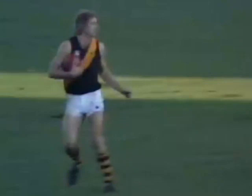Straight through. And now it's the Tigers' turn to come forward. They trail by 4 points. The Blues, 4 points in front. Kick by Edwards. Oh, nearly a mark for that man in front. That was Roach. Sheedy. And the Tigers are back in front.